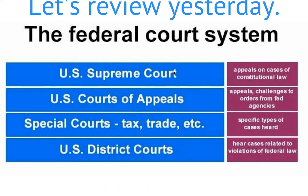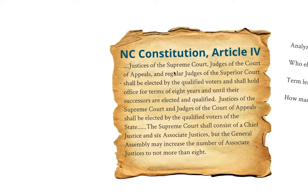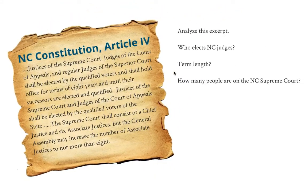Remember, if you are convicted guilty is the only time that you will move upwards. If you're found not guilty, you probably should not appeal that verdict to a higher court unless you really, really, really just want to go to jail. So moving on, today we're going to talk about the North Carolina court system.